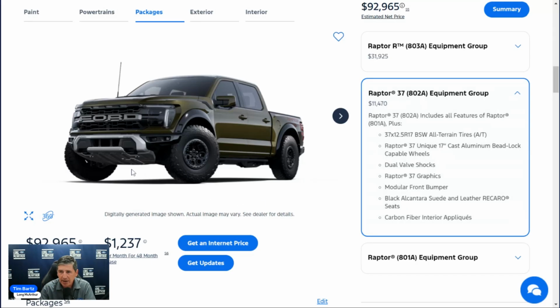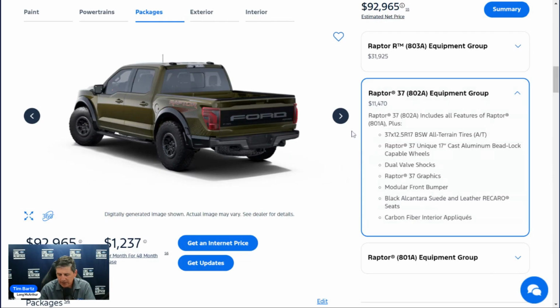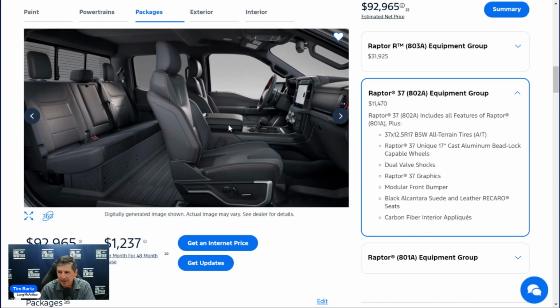Also, you'll see you're getting the modular front bumper, which is, I think, a great upgrade. It looks awesome up here. So you're going to get that modular front bumper. It does look a little different for you as well. And then on the inside, you're going to see some upgrades. As mentioned here, we do get the black Alcantara suede and leather Recaro seats. So let's get to the inside. Hold on. There we go. It's really hard to see in that image, but you are going to get the Alcantara suede, looks like right in here on some of the accents. So you can have the Alcantara suede Recaro seats. So it kind of upgrades the seats. It's just hard to see in that image.